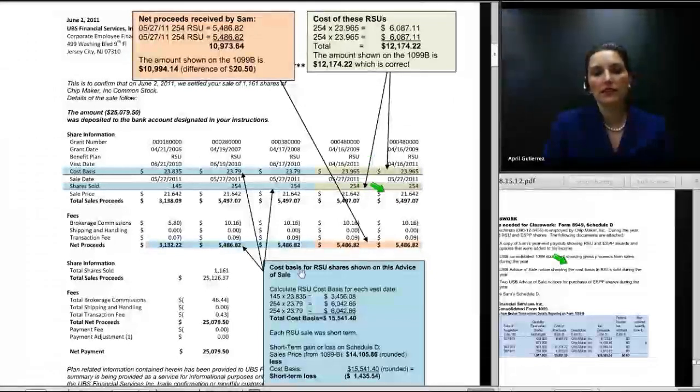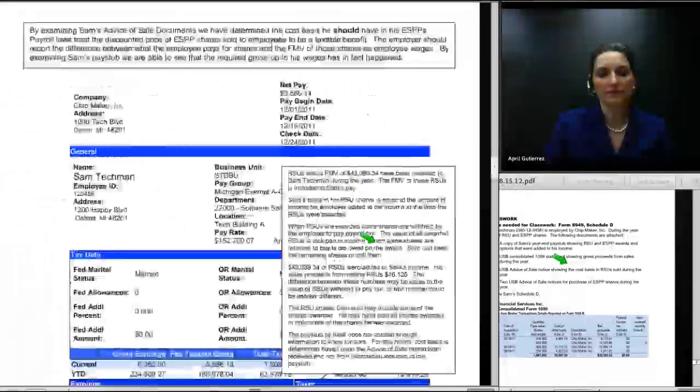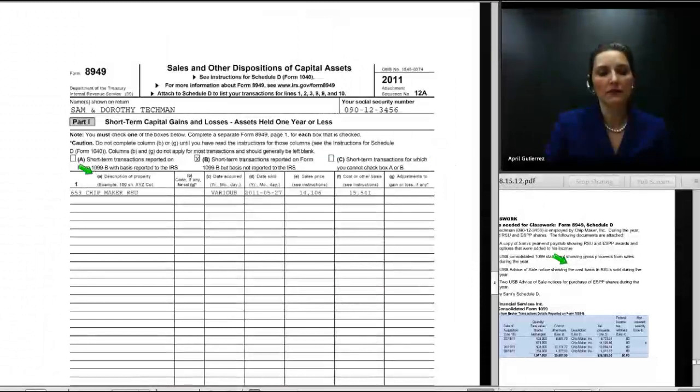So we have 3 sales highlighted in blue, we have 2 sales highlighted in gray, and again in pink. Your job was to basically follow those through and analyze and see how we've treated those on the finished return. And of course, here is the second 8949 again showing the cost and sales proceeds.